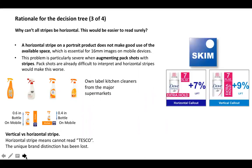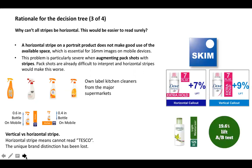Not only that, we tested both of them. We tested the horizontal strips and we tested the vertical strips within Skim. This was 3,000 shoppers, and we tested every which way around of the different things that it could go. And the result from Skim was it doesn't matter which way around they go, marginal benefit from the vertical, but by and large, they were saying it works either which way around. People are happy to read the text upwards, and that's fine. And so their advice was make the best use of the screen real estate, which is vertical strips on vertical products, horizontal strips on landscape products.